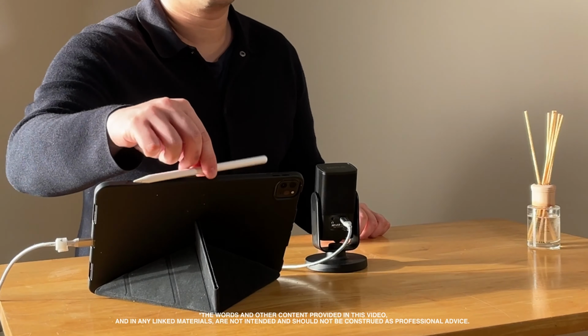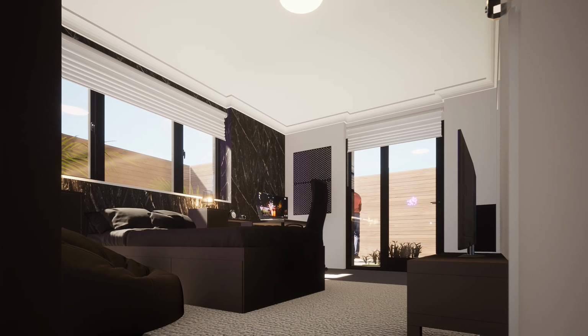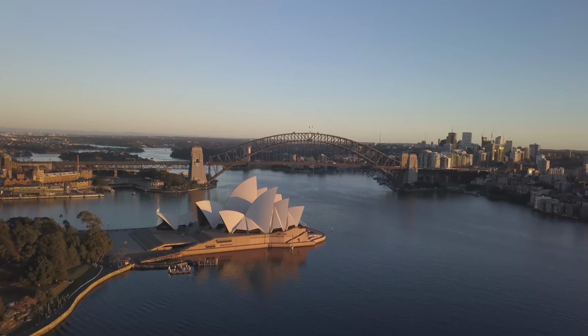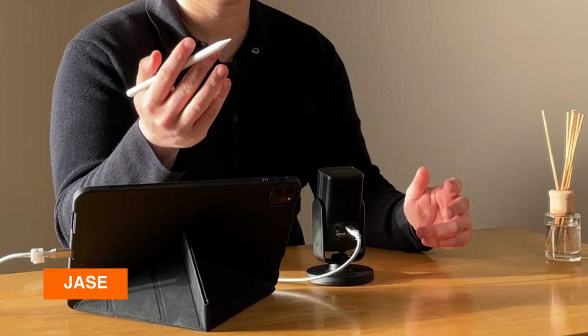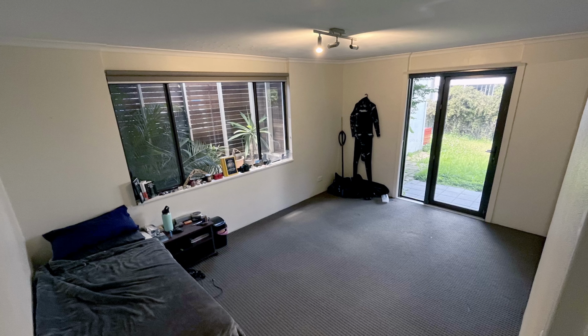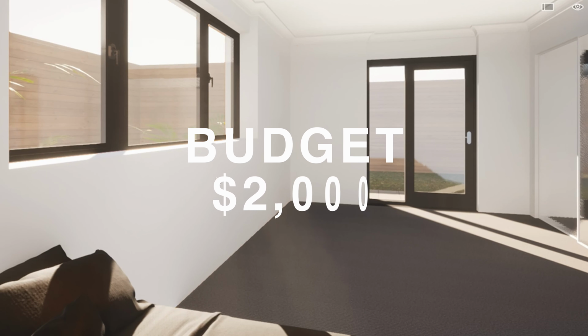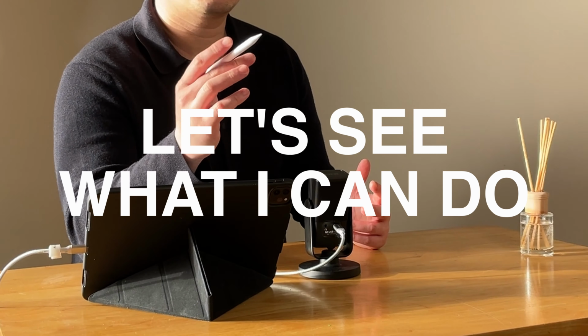In this video, I'll be transforming a bedroom looking from this to this. Stakalaka has recently moved into his new apartment. At approximately 15 square meters or 160 square feet, with a budget of $2,000, let's see what I can do here.